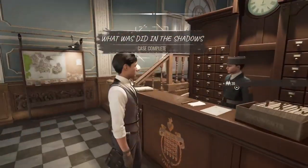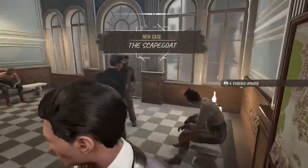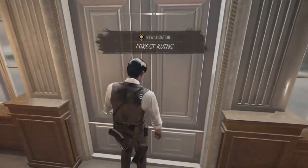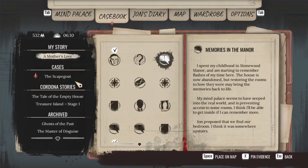Oh, interesting. Straight up just says that there's one case left. The Scapegoat. Alright. Forest Ruins. That opened up a location? That's what it looked like. Okay. Let's look at this quickly. The Scapegoat.